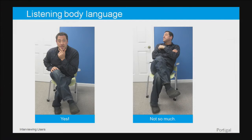There's body language for listening. Think about not only what cue is given to the interviewee from the interviewer's body language, but also what are they telling themselves? There's more and more research about how we can induce emotion with our physical posture. So sitting like you're listening will make it easier for you to listen.